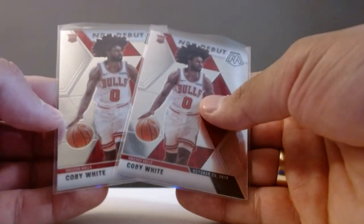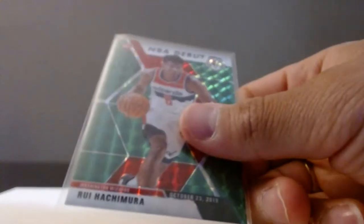Miami Heat, Kendrick Nunn. Tyler Herro for the Heat. RJ Barrett times three for the Knicks. And for the Bulls, Coby White times two. Color NBA debut, by the Pelicans, Nicolo green, Rui Hachimura green for the Wizards, Ty Jerome green for the Suns, times two.